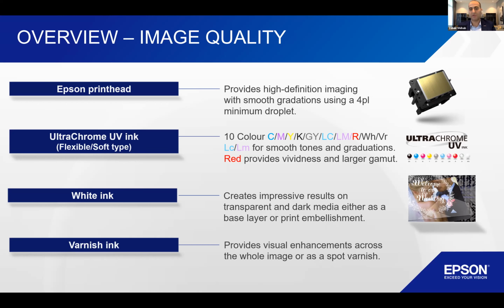The red is mainly for the vividness and the larger color gamut. The white ink is for transparency and dark media, either used as a base or as a print embellishment. The varnish ink provides a visual enhancement across the whole image, or you can use it only on a specific image area to be more creative, creating the varnish on specific areas.